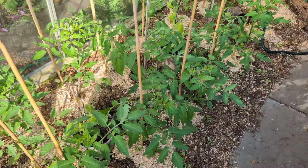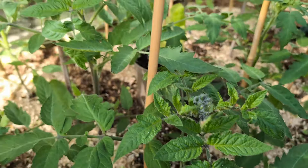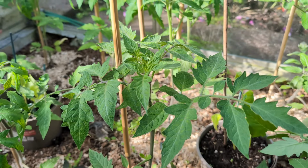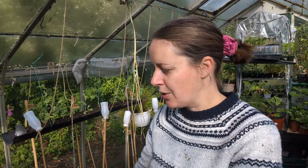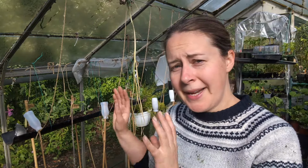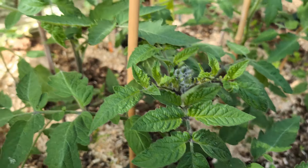Well, two weeks was my plan, a little bit over. But the idea was that I didn't want to water them. They were watered well when they went in, but then I didn't want to water them because I want the roots to penetrate down into the soil to find water, to find nutrients, rather than relying on the surface water. But they're now ready. They don't look stressed, they look okay, so that's good.